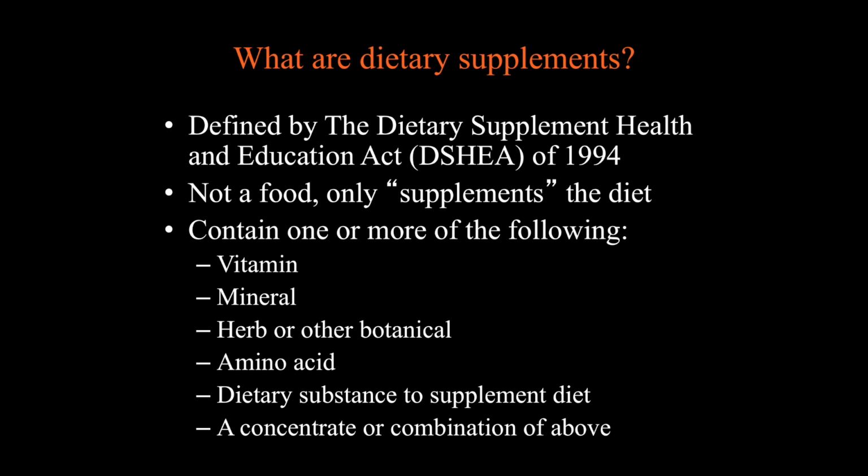So what are dietary supplements? Dietary supplements are defined by the Dietary Supplement Health and Education Act of 1994. It defines these items not as food, but as supplements to the diet. So in other words, you wouldn't be able to simply buy a whole bunch of supplements and sustain the human body off of these supplements. So it's not considered food. It just supplements the diet.